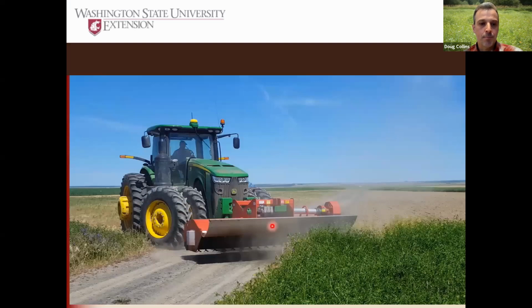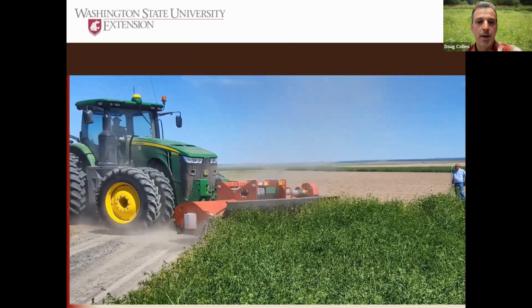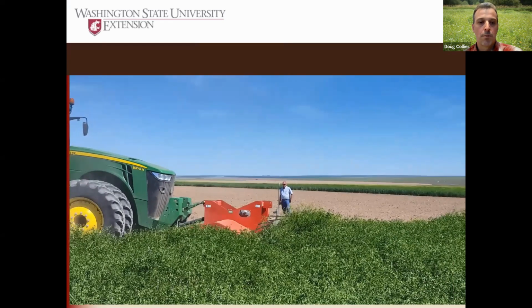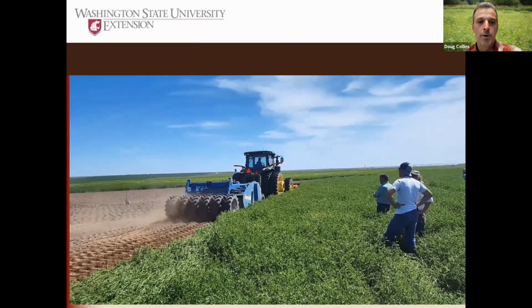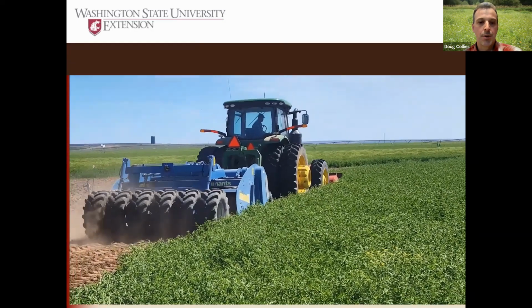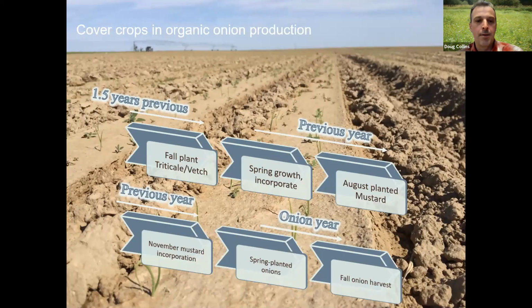And then Brad's incorporating that here with a spader. And let me see if this works. So he has a front mounted mower and then a spader. So in one pass, incorporating that triticale vetch. So again, the idea, or one question, and we haven't researched this thus far, but he's played around a little bit with integrating animals into this step. So basically eliminating or changing how that cover crop is dealt with at that spring growth incorporation.